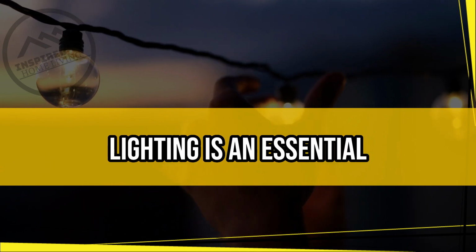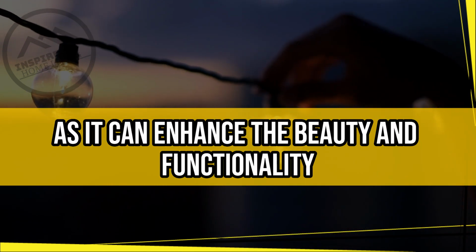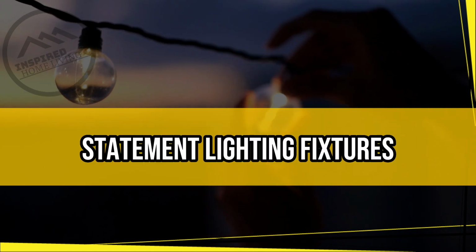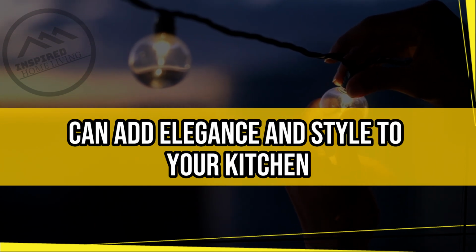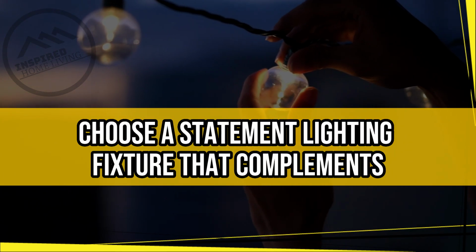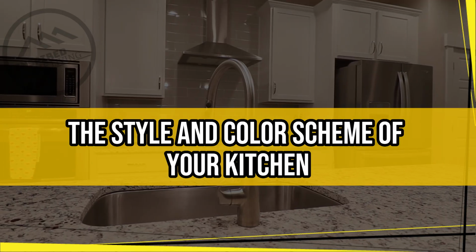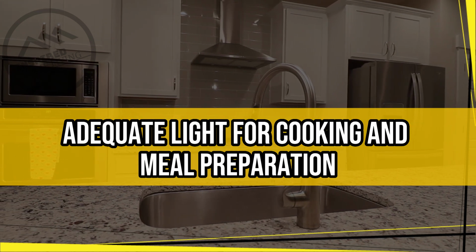Statement lighting. Lighting is an essential element in modern kitchen design, as it can enhance the beauty and functionality of your space. Statement lighting fixtures, such as pendant lights or chandeliers, can add elegance and style to your kitchen. Choose a statement lighting fixture that complements the style and color scheme of your kitchen, and make sure it provides adequate light for cooking and meal preparation.